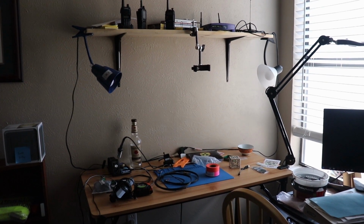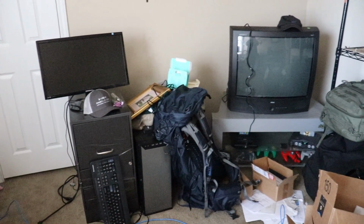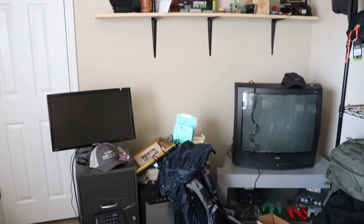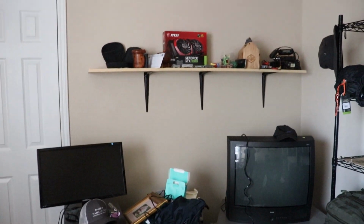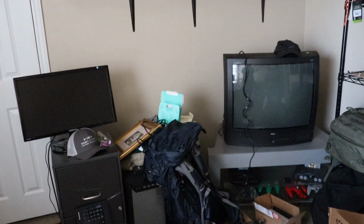Over here is the workbench, which I'm still using as a workbench. It's eventually going to get moved into the new studio. This is what's left of my old studio. I still have the shelving up there and a bunch of the stuff I had up there before. But now it's just kind of turned into storage.